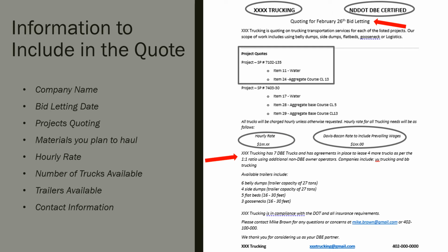List how many DBE trucks your firm has available for use, as well as any leased trucks that you have an agreement for. Be careful not to overcommit any match trucks that you cannot guarantee at the time the project starts. This can cause issues later with your prime contractor and the services that you commit. Make sure to identify those potential second-tier subs, as they will need to be identified on the Form C.